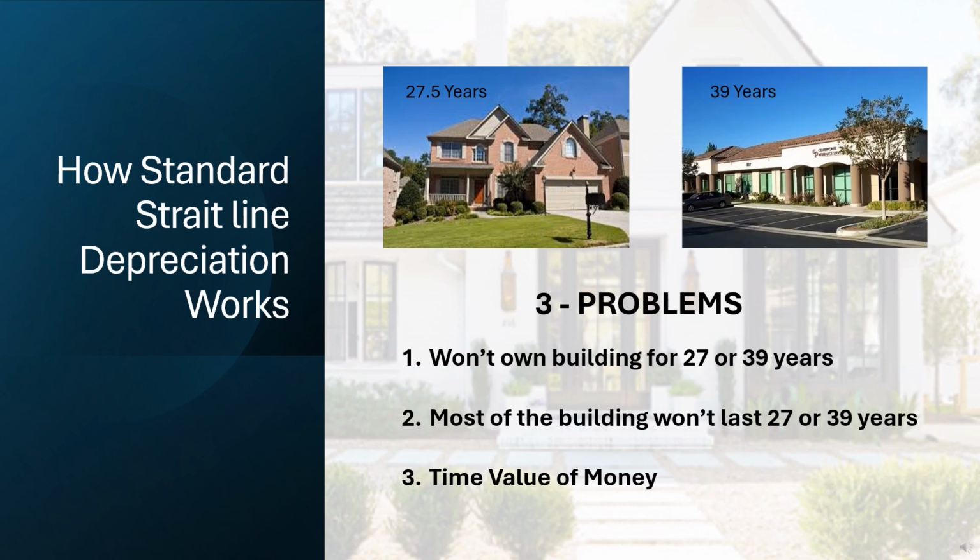Straight line depreciation comes with three problems for most real estate investors. Number one, they won't own the building for 27 or 39 years. They're delaying a benefit they'll never be able to take advantage of. Number two, most of the building won't last 27 or 39 years. It'll need new carpet, a new roof, new windows. Again, they're delaying a benefit for an asset of that property that won't last 27 or 39 years. And number three is the time value of money. $40,000 of tax savings today is worth far more value than $2,600 spread out over the next 39 years.